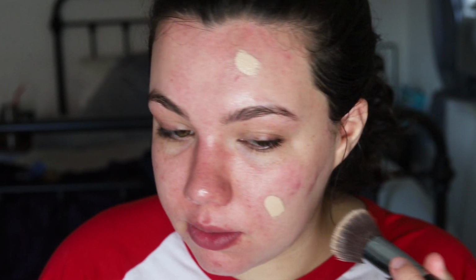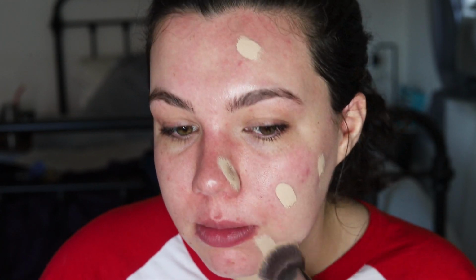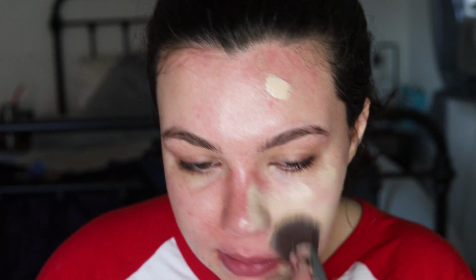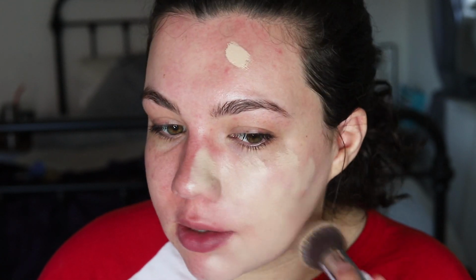So the pumps seem kind of small. This is a pump and a half, and this is a Sigma F80. I'm not doing any primer because I want to see how this holds up on its own. I just did my normal morning skincare routine. And I'm just going to stipple this into the skin with the Sigma F80.